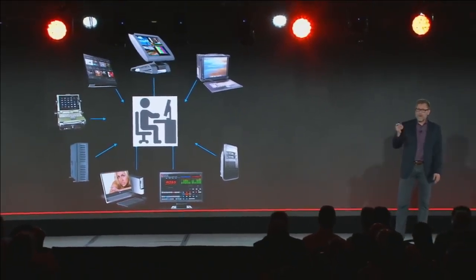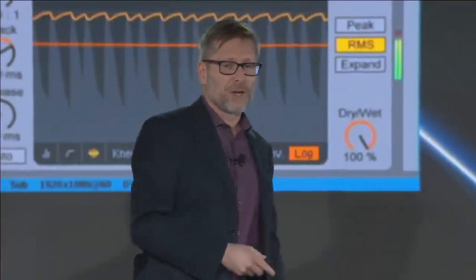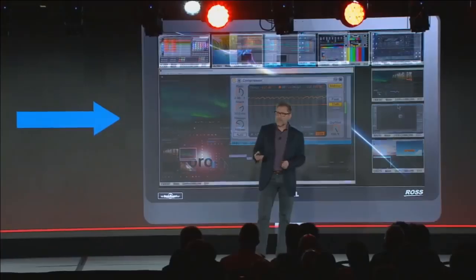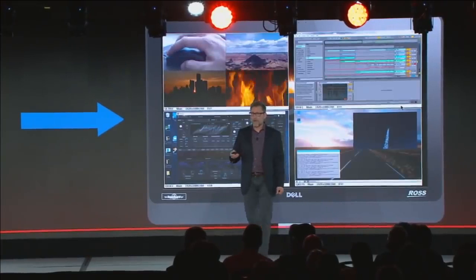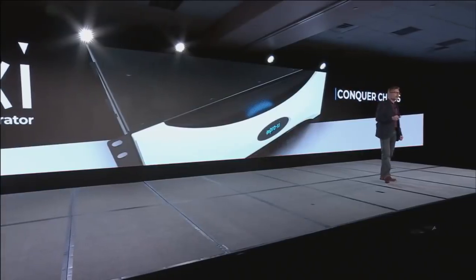Well, imagine if you could put a group of computers on a single or dual screen desktop with independently sizable live windows, see exactly what's going on like a multi-viewer, and take control immediately on the fly as needed. Well, that's exactly what we have. And the product is called ProXi.